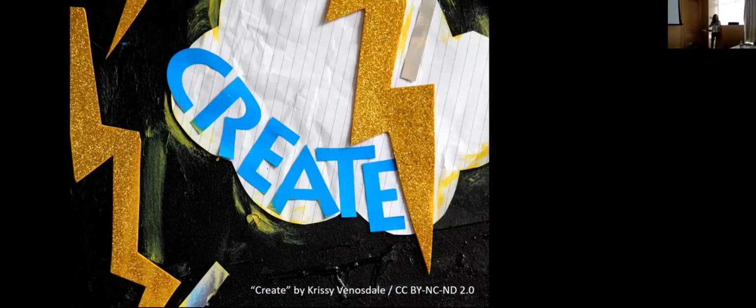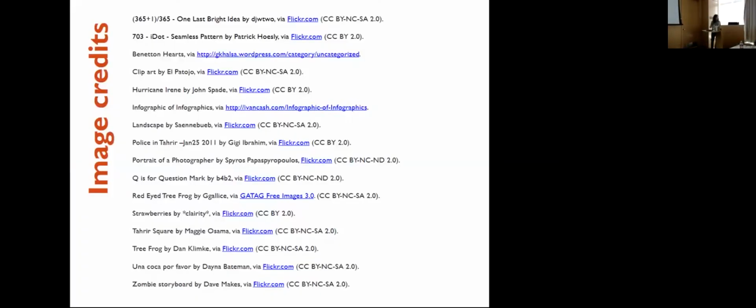I also think that there's merit in having image credits at the end. Something that I think about with image credits is that it can be really useful to you, because you can go back to your slides and figure out where you found an image quickly. And if somebody comes up to you after a presentation saying, I really like that image, you have the citation there as well, whether it's on the slide or in a list of image credits.